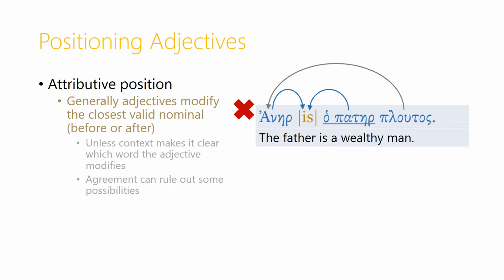So, if we wanted to say the father is a wealthy man, we wouldn't put aner at the beginning of the sentence and plutos, wealthy, at the end of the sentence. Why? Well, because there's another noun, hapater, in between them, and that noun, hapater, also agrees in case, gender, and number with plutos. So the most natural assumption would be that plutos is modifying hapater, in which case the most natural reading of this sentence would be the wealthy father is a man. But that's not what we want to say. So we're going to have to rearrange the word order so that plutos isn't on the other side of hapater from the word it's supposed to be modifying, aner.